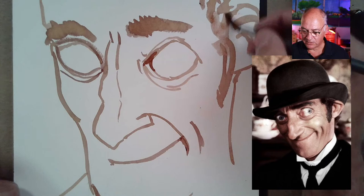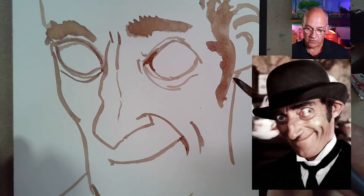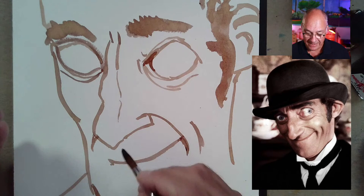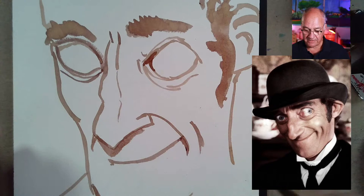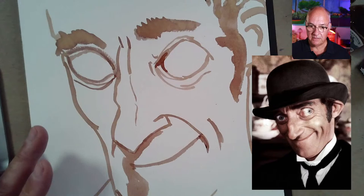All right, so now if I had done this in watercolor, I would be worried at this point because I would be like, okay, I've done this drawing in watercolor, but now it's going to get ruined if I go over it with anything. But I don't have to worry about it now because this is ink. This is waterproof ink. So yeah, there we go. Clean up the old brush. Let's get into some other colors though.